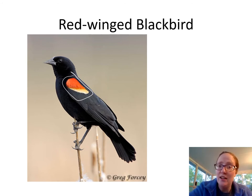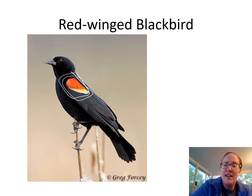And the juvenile males, which means the kind of teenage males, or when they're first born up until when they're an adult, as they're growing up, they have brown feathers, but they do have the red shoulder that the adult does. So that's how you tell the difference between the juvenile male and the adult male red-winged blackbird.